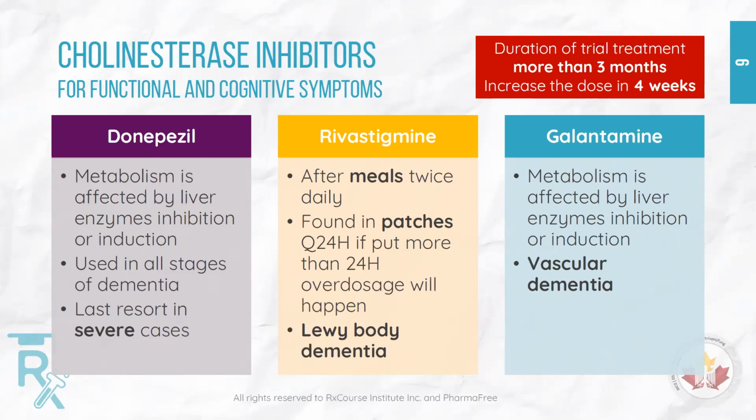To diagnose that, it needs a lot of tests and a CT scan. Sometimes they need to take a biopsy of the brain to confirm Lewy body. So once the patient is diagnosed with Lewy body dementia, rivastigmine is the drug of choice. Remember that rivastigmine is the drug of choice. Also, if the patient has Parkinson's dementia, this is what Armia was talking about.